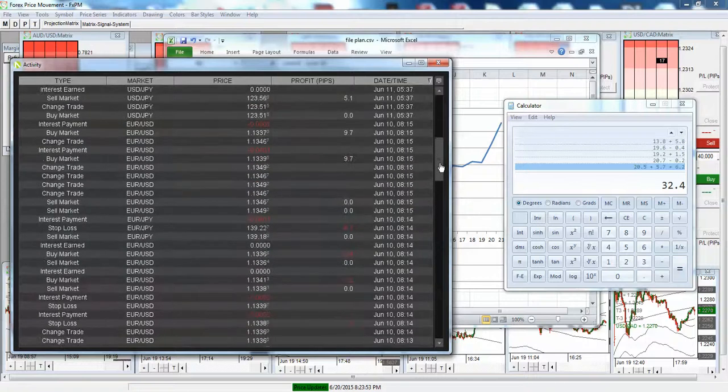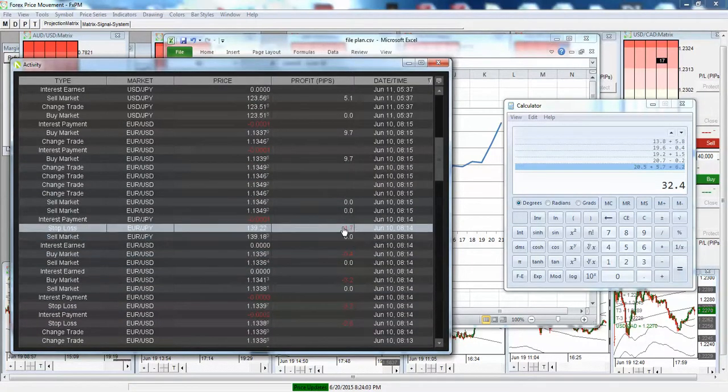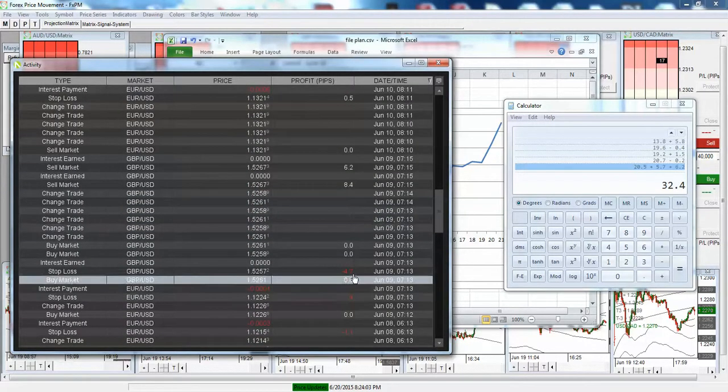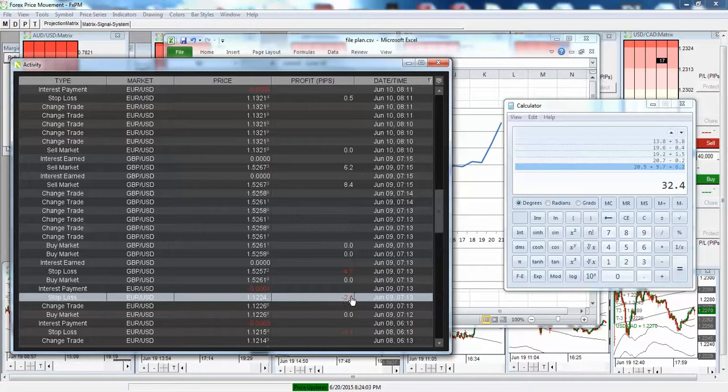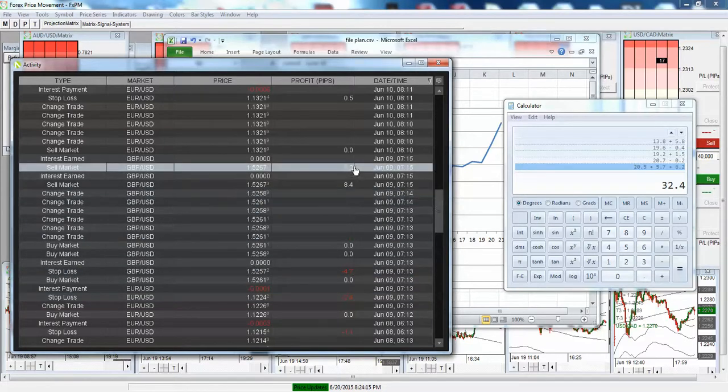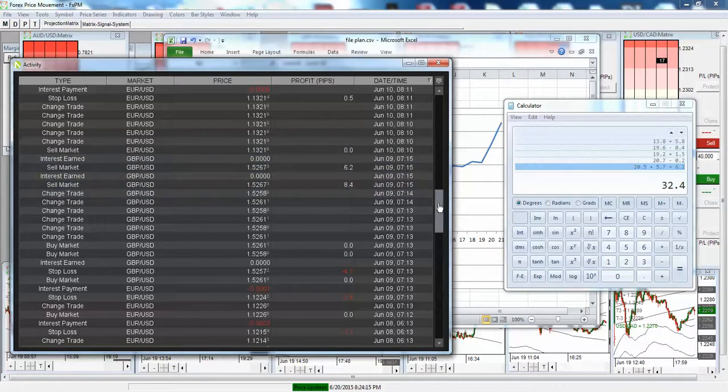If you noticed, my losses, look at my losses. I think my biggest loss was around 4.7. Even when I was losing over here, here's another one for minus 4.7, minus 2.4. I always try to keep my losses very small. And if you noticed, my ratio is about a 2 to 1 to 3 to 1.